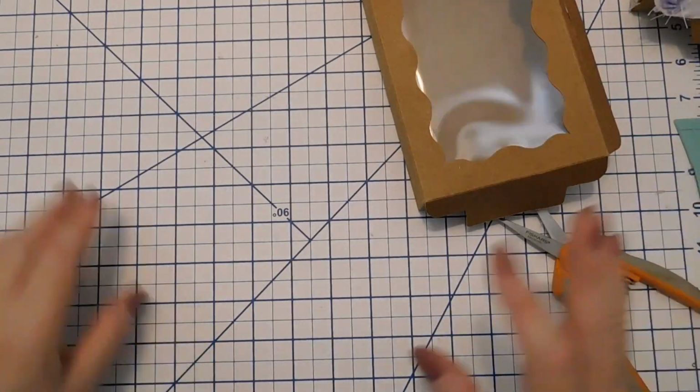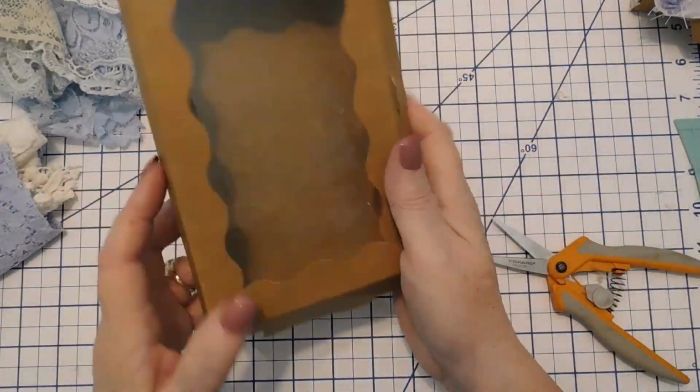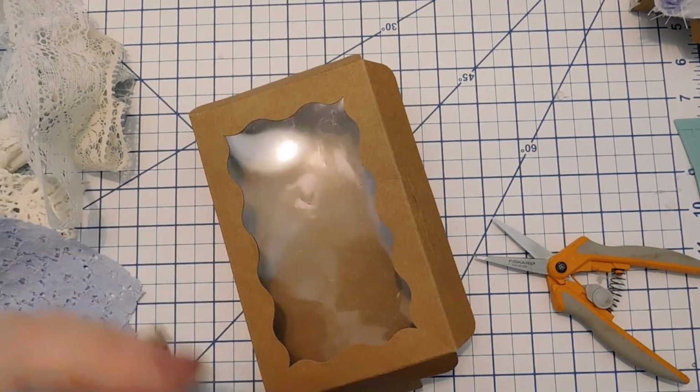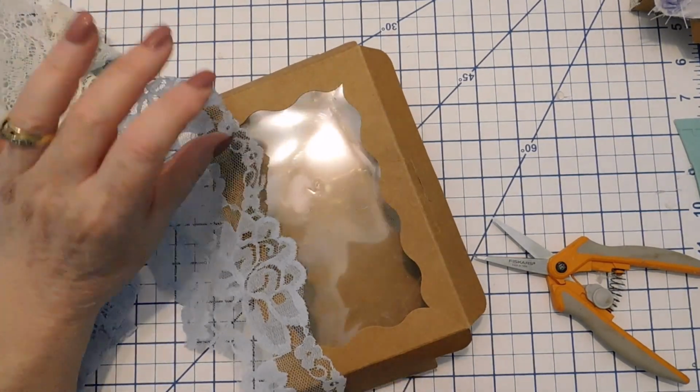I did that. Okay, so I like to pick out something. I always start with this side. Something that's pretty. Oh, look at that blue. Isn't that pretty? Okay. I like it. If I like it, I'm going to use it.